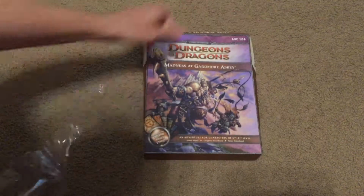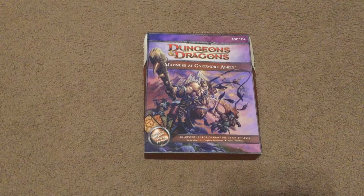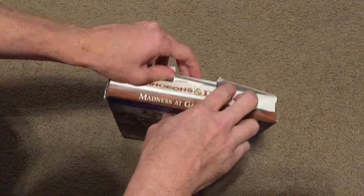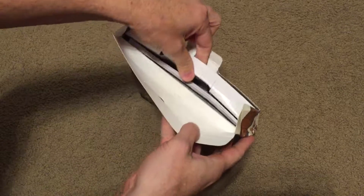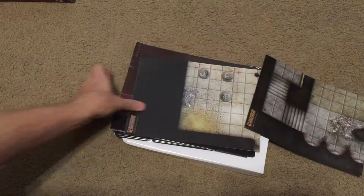It's actually harder than it looks to keep on the screen when you're unwrapping it. So the box is not very nice. I prefer the new style boxes that are a little sturdier, which this does not have. Look, it's all mashed up in here too. So let's just see what the contents are on this thing. Okay, so there's that. Got a couple maps. I'll look at those in a minute.